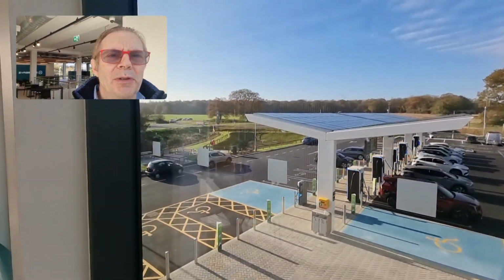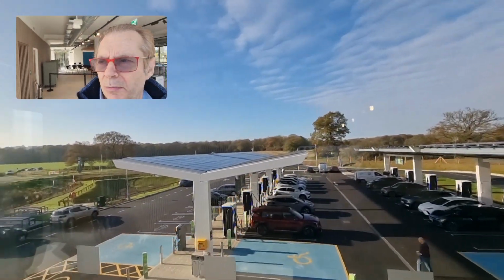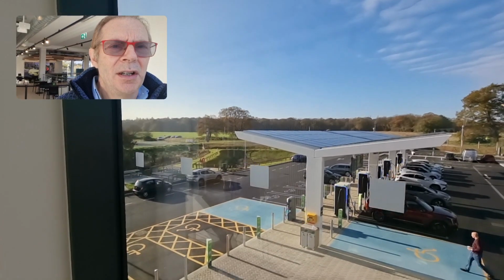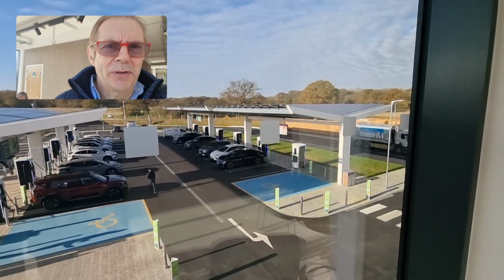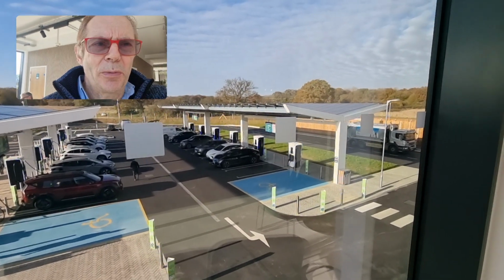And then you've got a really nice view of the countryside here as well, Hertfordshire side. So yeah, it's lovely. Lovely area, and as I said, a perfect location just off the A1. Great place to stop and unwind a bit.